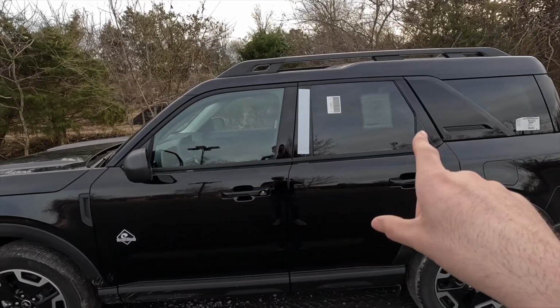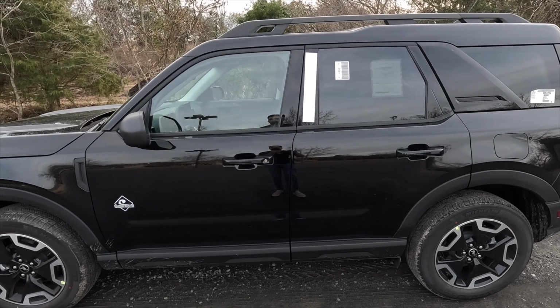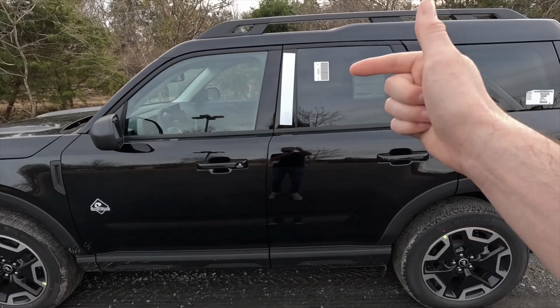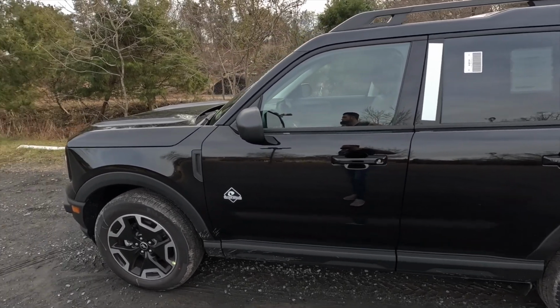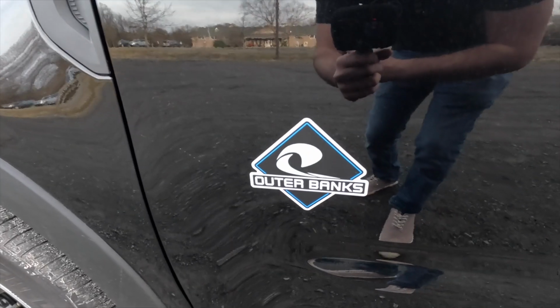Then you also get some satin black window trim. You get body color door handles with keyless access. Just keep in mind the keyless access function is only on your front 2 door handles. The rear 2 door handles do not get that keyless access function. Also only on your front 2 doors, you have your Outer Banks badging.